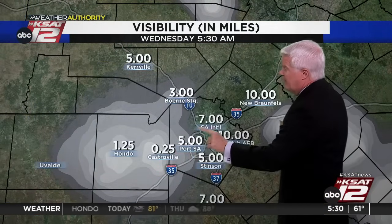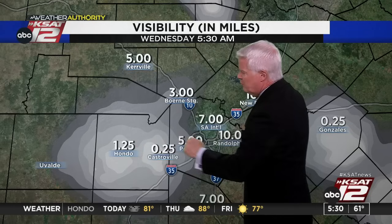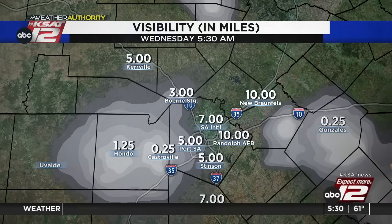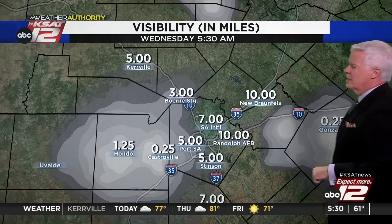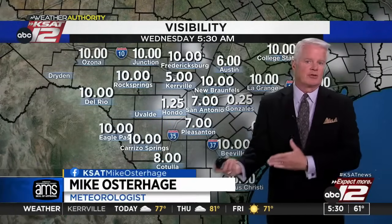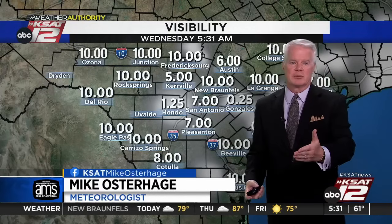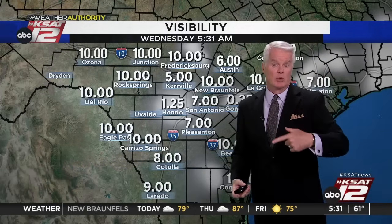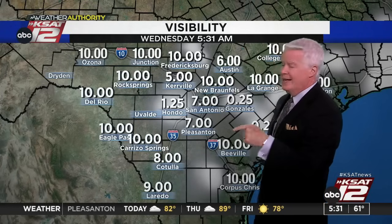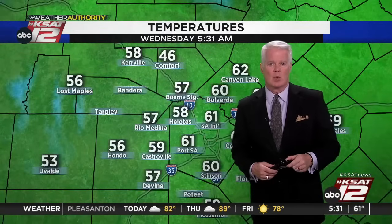Castroville, as a matter of fact, quarter-mile visibility. It has improved slightly there at Hondo and Gonzales at a quarter mile as of right now. Port SA and Stinson are both at 5. So, again, situation where visibility can drop down. You can kind of turn the corner and run into some of this thicker fog. And also, it will continue to stick around and thicken up as we approach sunrise and just after that. And a little bit of mist, like I said, on the roads as well.